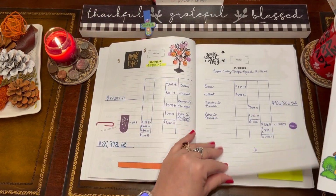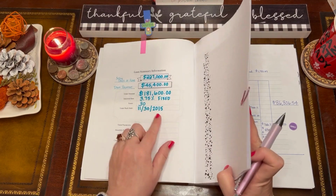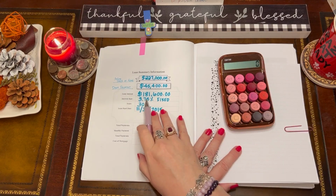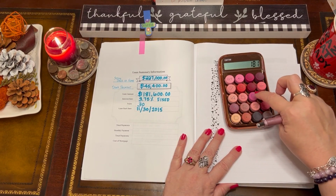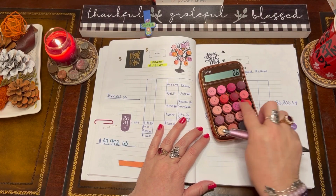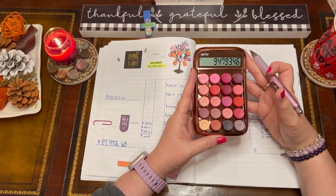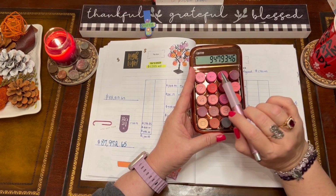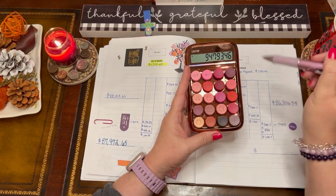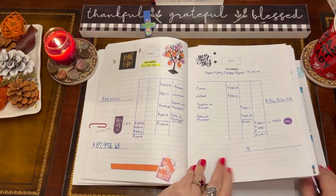But I wanted to share the good news. I currently have a balance of $86,806, and I have come quite a way from my original loan amount. Let's just do this for fun, see how much I have paid. My original loan was $181,600, and my current balance is $86,806.54. So since November 30, 2015, I have paid a total of $94,793.46 towards this mortgage loan, because my original loan amount was $181,600. I wanted to share that with you.